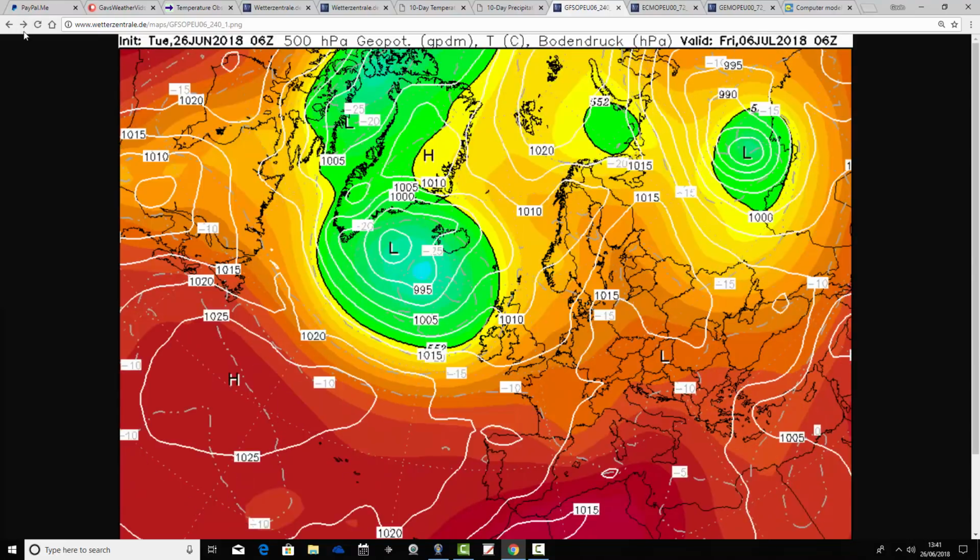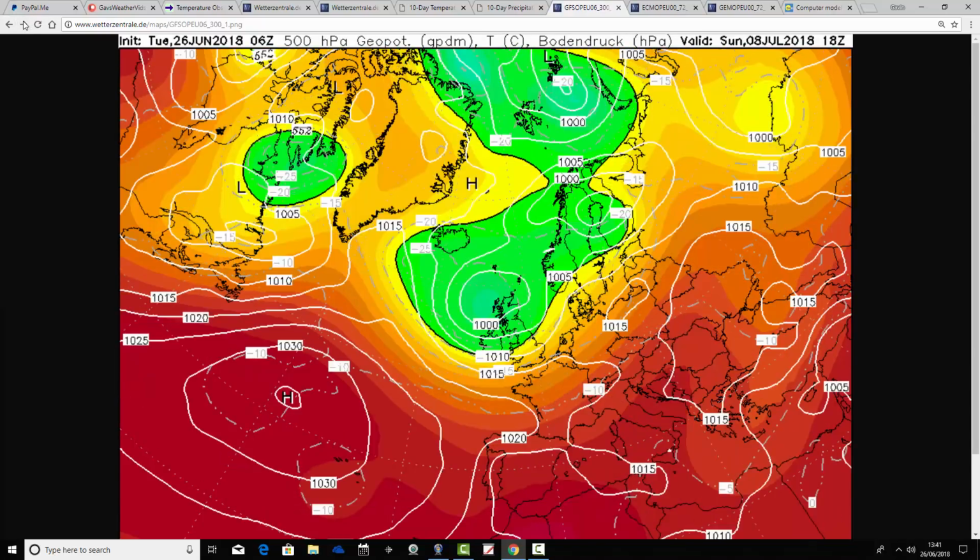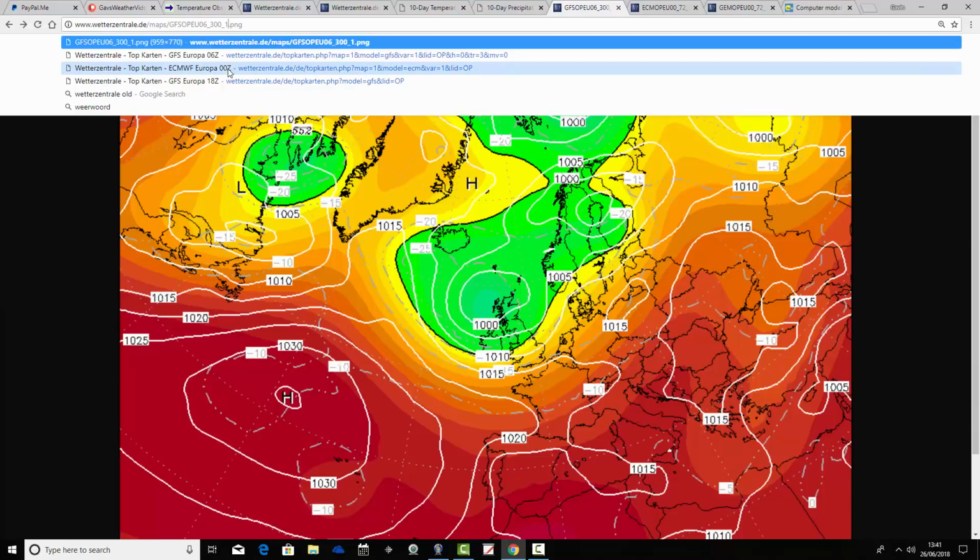And then we go to day 10, Friday 6th of July, where we're beginning to revert to more of a westerly flow as low pressure starts to head in from off the Atlantic. And so this takes us into what is genuinely quite an unsettled spell. By Sunday the 8th of July, low pressure is moving in off the Atlantic. It's much, much cooler. And it's a lot more unsettled as well.